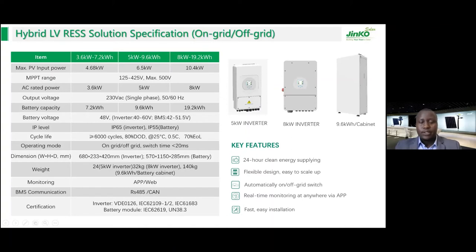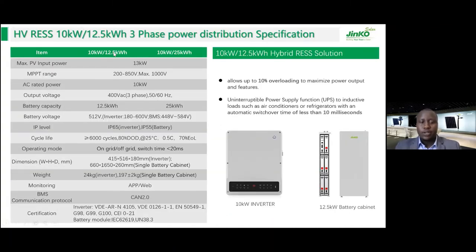For the three phase solution, we have 10 kilowatt and 12.5 kilowatt hours or 25 kilowatt hours. It's also still hybrid, that is, we have on-grid and off-grid. What is also interesting to note about both the single phase and the three phase solutions is that we are offering 6,000 cycles. So 6,000 cycles, working with, let's say, one cycle per day, will mean that the design life of these systems will be more than 15 years. We are giving warranties up to 10 years, for the inverter and the battery as well.